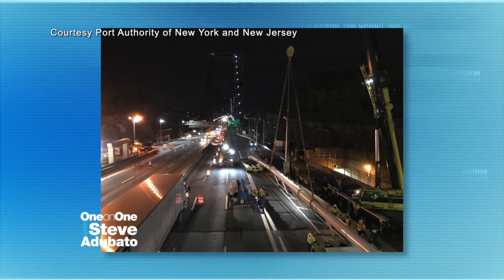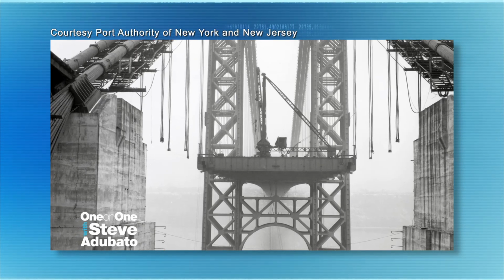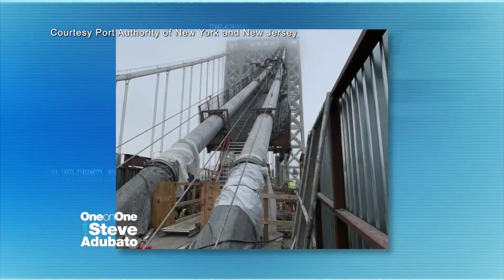But the key project that I'd like to really talk about is the replacement of the suspender ropes. So we have 592 original suspender ropes, the hangers that hold up the bridge. They were put in in 1931, and they've lasted all these years, and we're replacing them right now. We just completed replacing all the ropes on the north side of the bridge. Now we're going to flip over and start on the south side of the bridge.